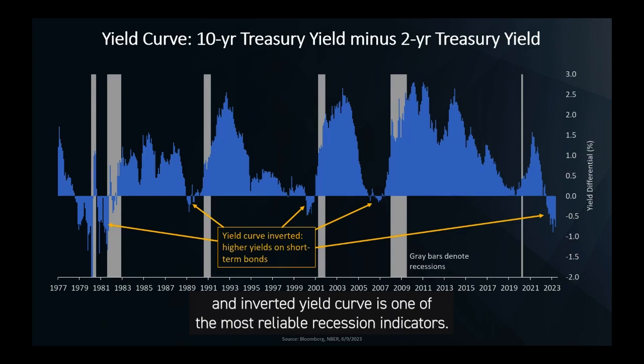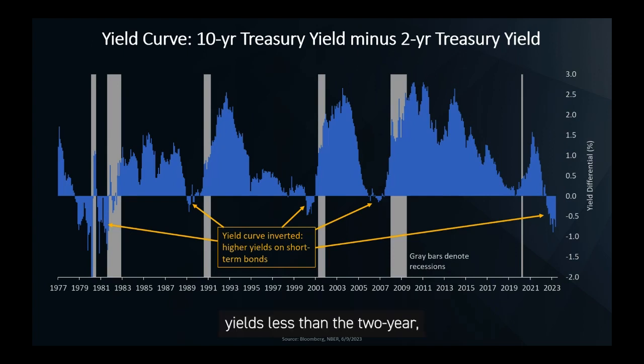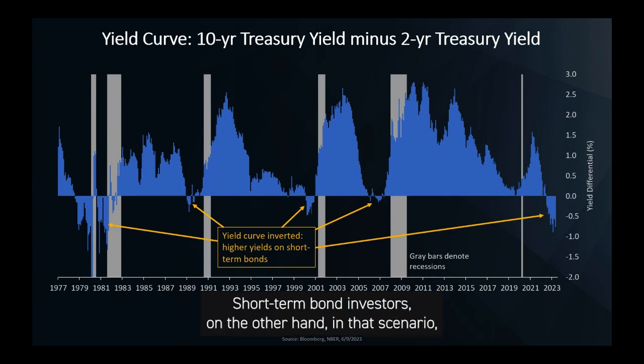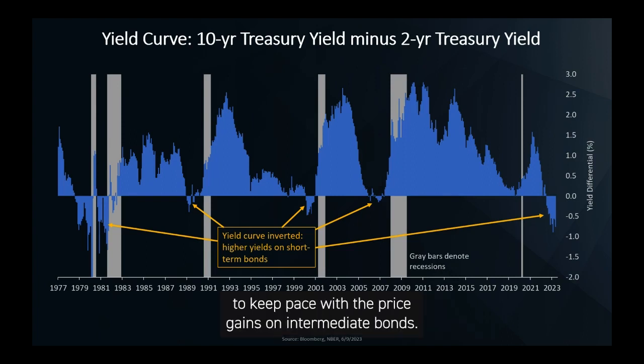An inverted yield curve is one of the most reliable recession indicators. You can see here when the 10-year Treasury yield yields less than the 2-year, creating a negative spread, it has usually happened in advance of a recession as denoted by the gray bars. Once the recession arrives, the Federal Reserve usually cuts interest rates. Investors who locked in higher yields by buying intermediate bonds benefit as their bonds are often worth more. Short-term bond investors, on the other hand, in that scenario, are forced to reinvest at lower and lower interest rates and unable to keep pace with the price gains on intermediate bonds.